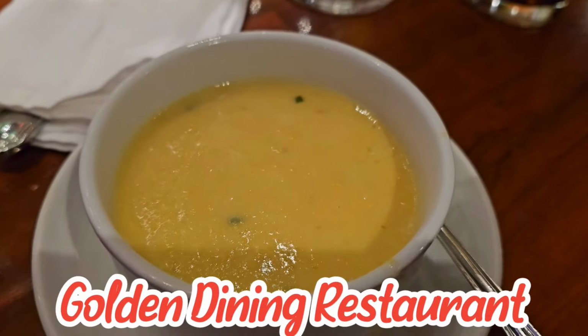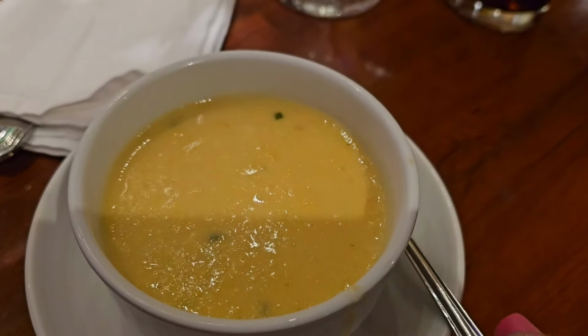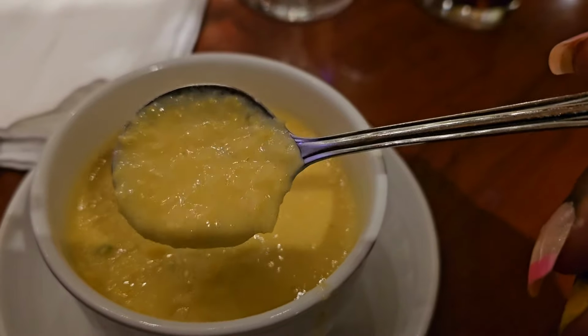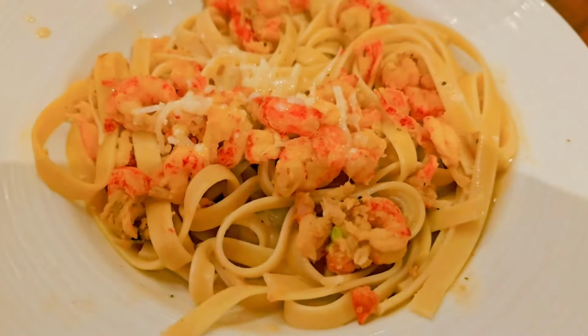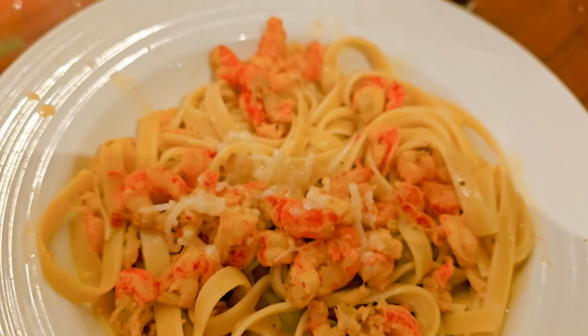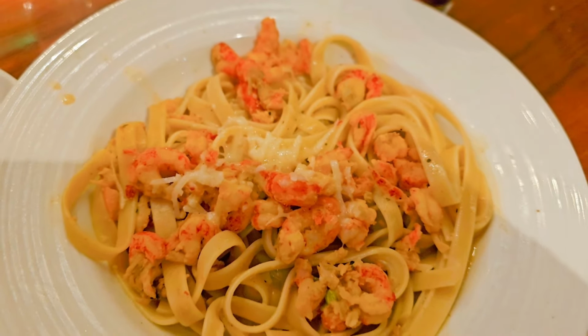So the second night was Captain's Night, and we had dinner inside the Golden Dining restaurant. So right here, I'm about to enjoy my corn chowder. I never had corn chowder before actually, and it doesn't look quite appetizing, but it was actually quite good. I actually enjoyed it. This right here is one entree, which is the etouffee pasta. I didn't really care for this too much because it was a little too dry for my liking.